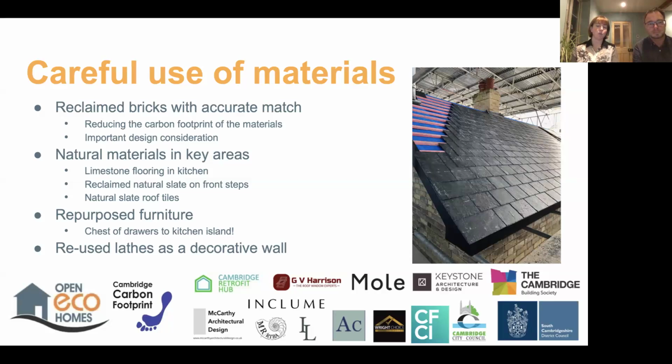In terms of other reclaimed materials, I mentioned the lath walls from the upstairs of the original house earlier. I actually just fell in love with them in terms of the look of them. So we may be crazy, I know, but we decided to keep a large section of them, and they have now been incorporated in the interiors, which I'll show a picture of a little while later.